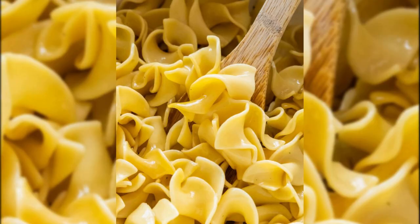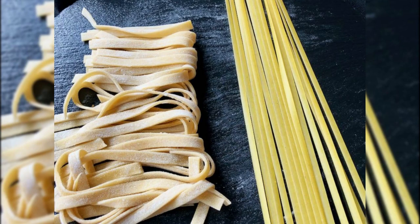Number 20. Homemade pasta and dried noodles. In Amish kitchens, making pasta isn't reserved for special occasions. It's a seasonal necessity. Women gather for dedicated noodle days where eggs and flour are kneaded into stiff dough, rolled out with worn rolling pins, and sliced into thin strips.